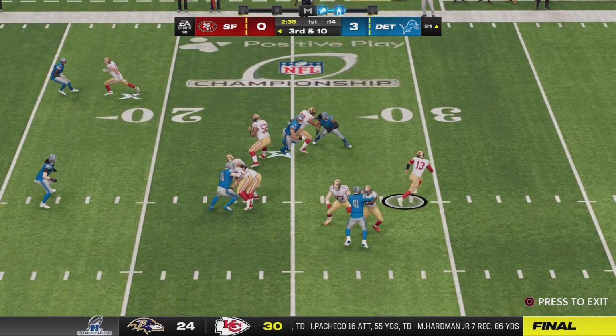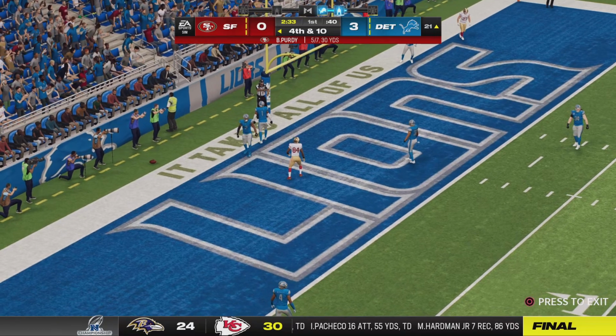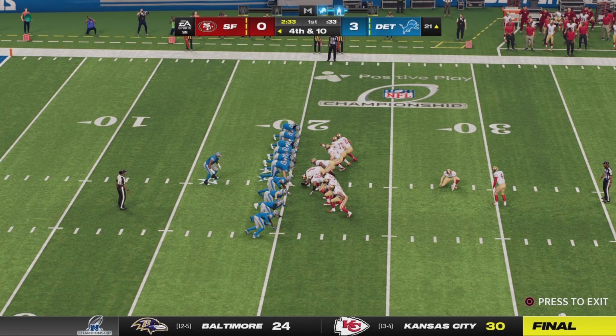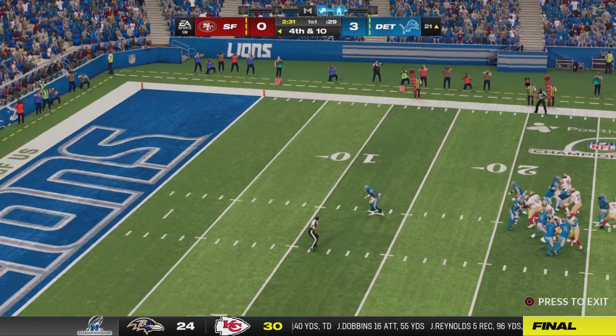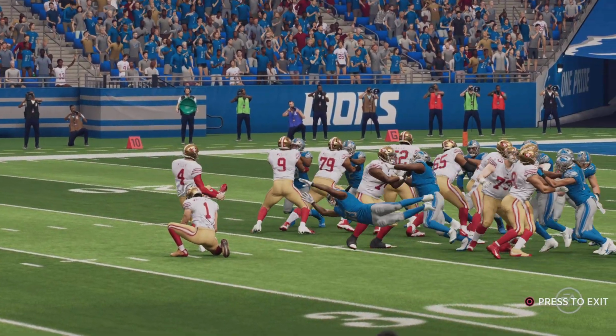Here's Purdy. It's incomplete. Took a shot, couldn't connect. So Purdy off and Moody on for the 49er field goal. From the right hash, it's a 38-yard attempt. And his kick is good. And that will tie us at 3-3.